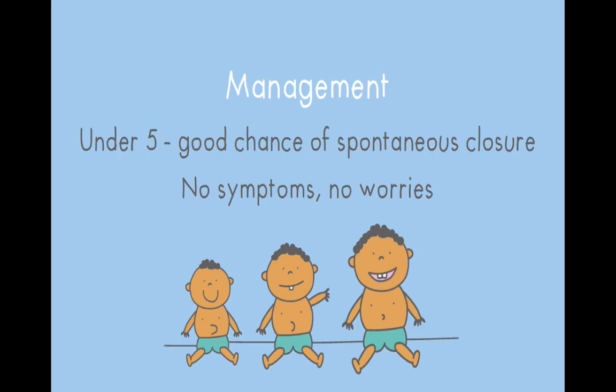Management of umbilical hernias is dependent upon a patient's age and symptomatology. Accordingly, any patient under the age of 5 or who is asymptomatic is a candidate for watchful waiting, as these hernias are likely to close spontaneously as children grow. In those children in whom the hernia does not close spontaneously, bowel may pass in and out over time, causing the hernia sac to increase in size.